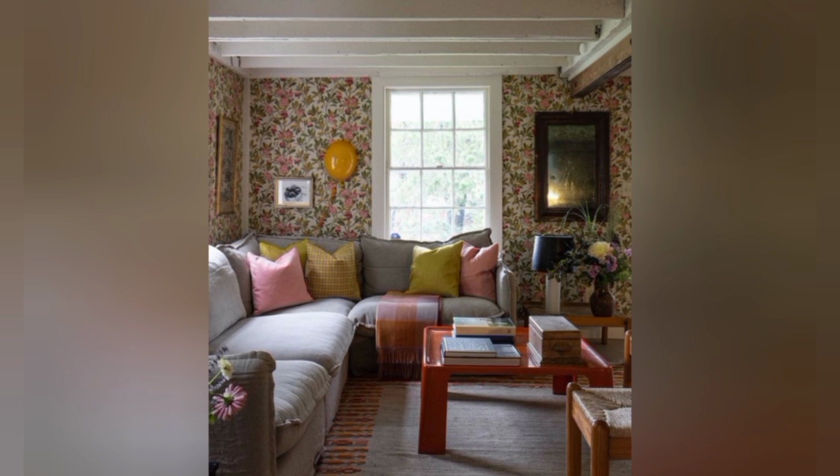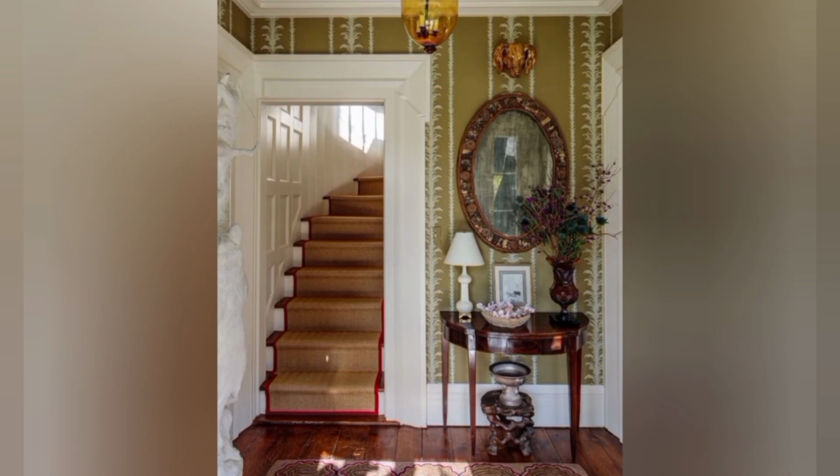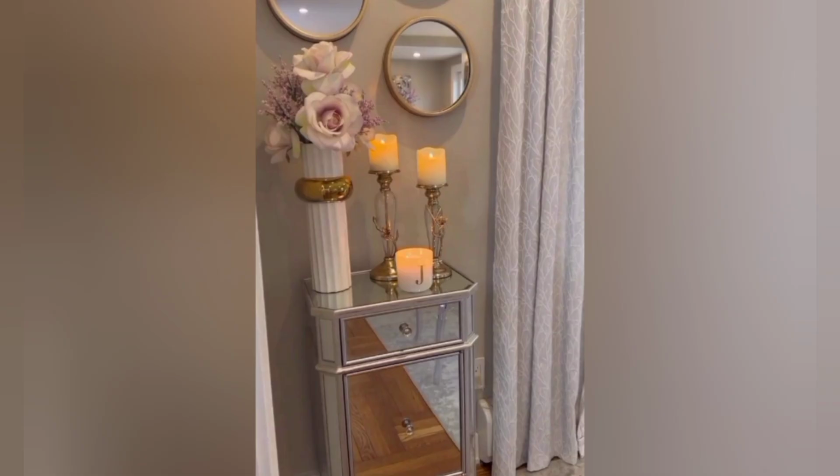Textures are crucial. You will often find a mix of cotton, linen, and even some floral patterns. It's about creating a comfortable and lived-in atmosphere.